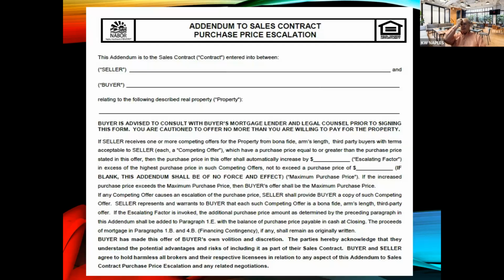So here's a copy of the NABOR one. We have a Keller Williams one, which is a little more detailed than that, which I encourage you to use, but this is the one that's in the NABOR library. And notice that there are two areas that the buyer has to complete, and we're asking the buyer to sign the bottom that says, hey, I've consulted with my attorney and my financial advisor. I understand the process and I approve of submitting this as an addendum to my contract. So notice that this offer shall automatically increase by the factor to the highest price, which is my cap.